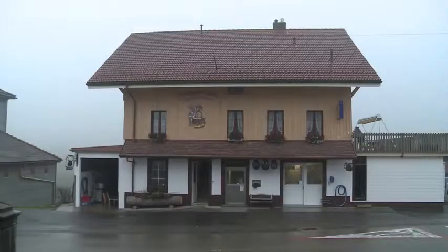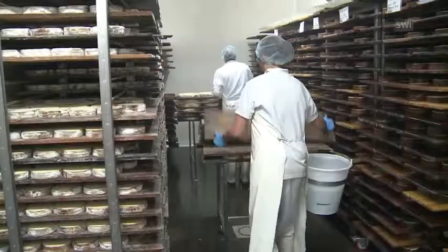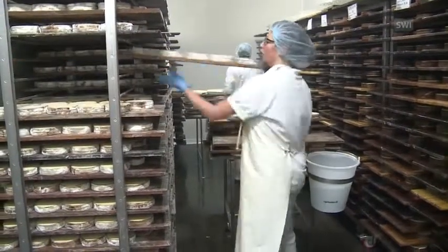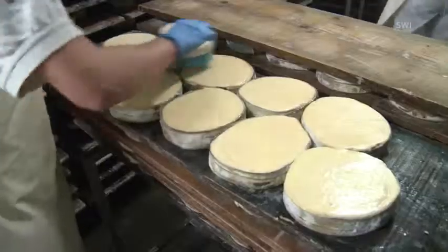The family business invested 3.5 million francs in a new building for the production of cheese and new cellars where the cheese is aged. The entire staff comes from France, since the border is just a few kilometers away. All of the workers are women.